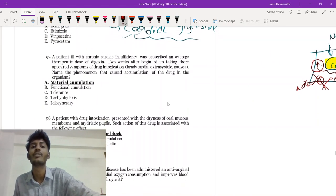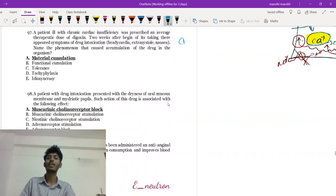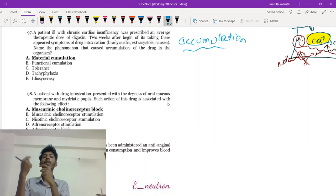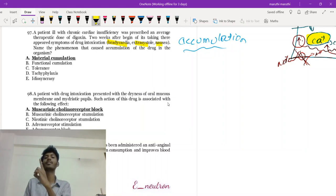But what other factors do we need to remember about digoxin? The most important factor is that it will cause accumulation. What is this accumulation? It means the drug will get accumulated in the body, and if it is not excreted properly, that will lead to drug accumulation causing overdose or toxicity. One of the most important symptoms of digoxin toxicity includes bradycardia, extrasystoles, nausea, vomiting, even diarrhea, and the visual symptoms. The visual symptoms are about accumulation of digoxin, one of the most important side effects caused by digoxin.